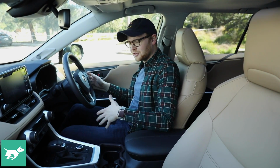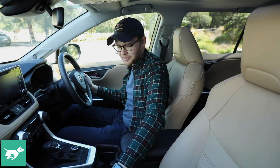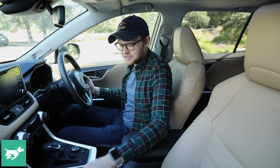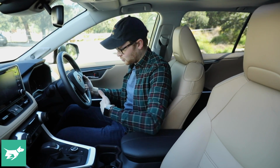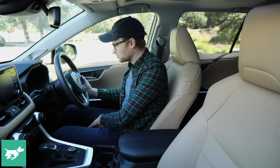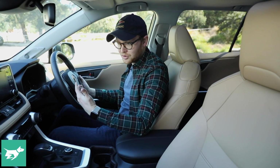The seats are not as plush. We've gone for the nutmeg leather color. Most of them have black leather. That kind of sucks in my opinion. I'd go for this nice nutmeg. It's actually wearing okay, despite my love of blue jeans. It's not wearing too badly over our long-term loan.